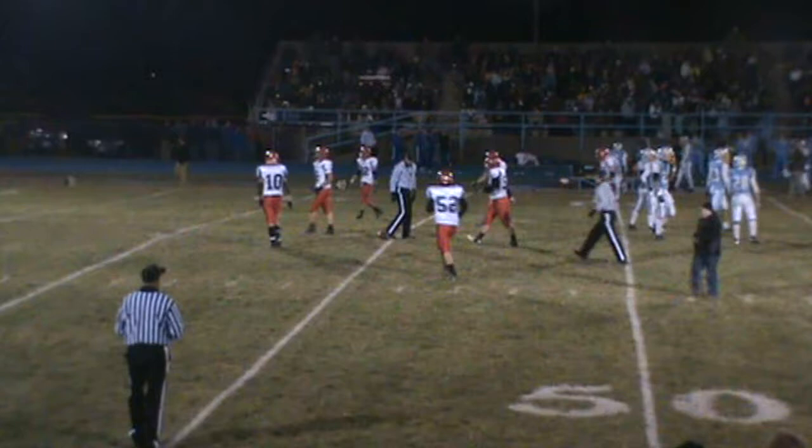About the 26. Two receivers right, one left. Bixler will keep it up the middle. Quarterback keeps. Is pushed back. He gets to about the 25, gain of one on the play. So a stop for Hamlin. Now second and nine.